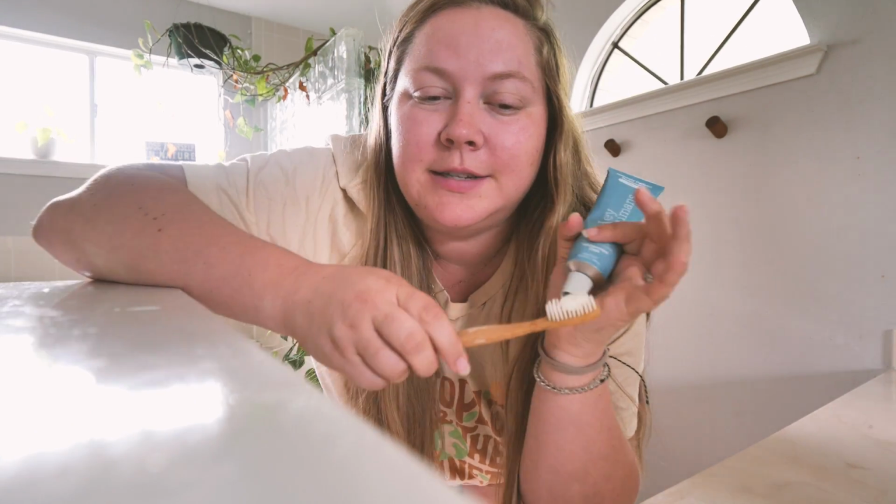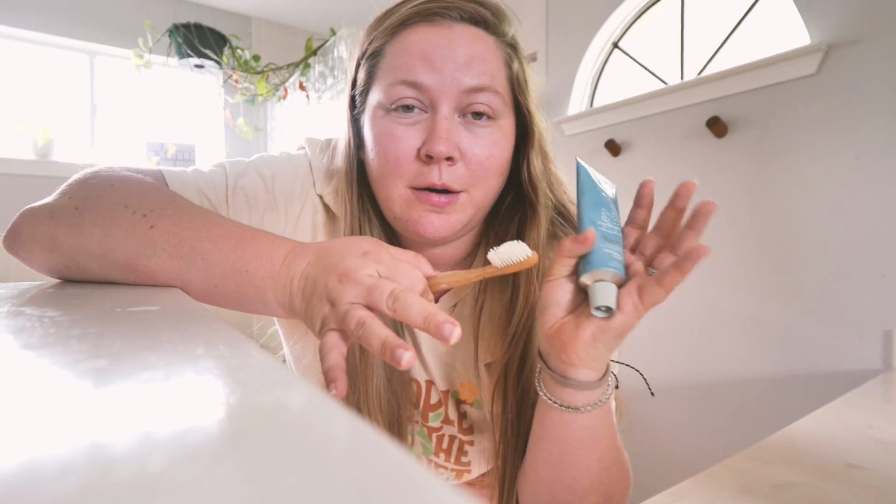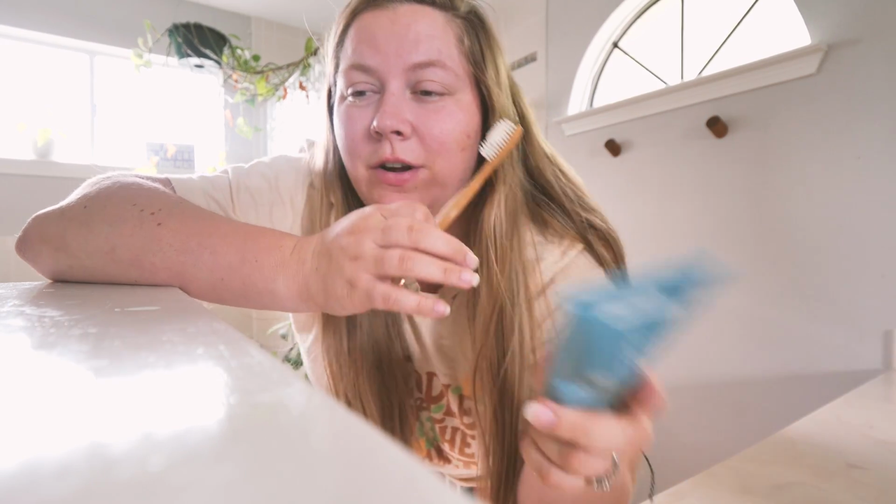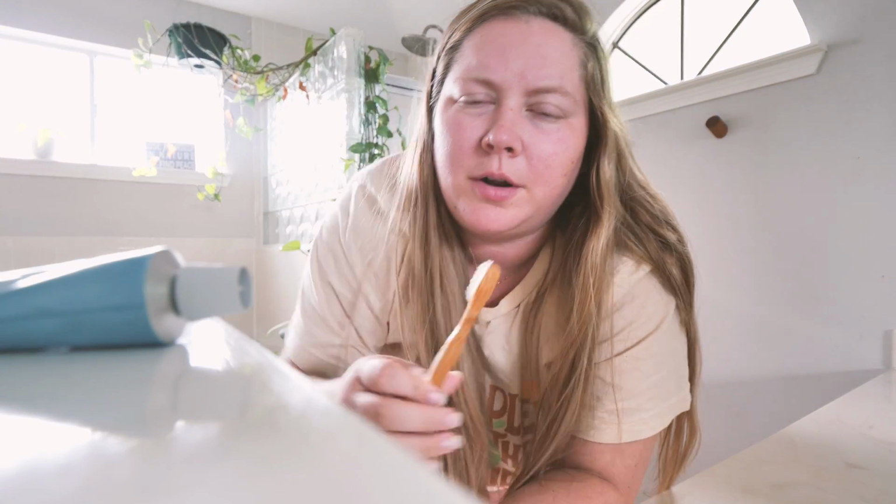I'm just happy because for a while I was using another brand that also had just an aluminum tube, but no fluoride. So definitely my current favorite. And obviously part of my morning routine is brushing my teeth. I hope that's also part of yours.